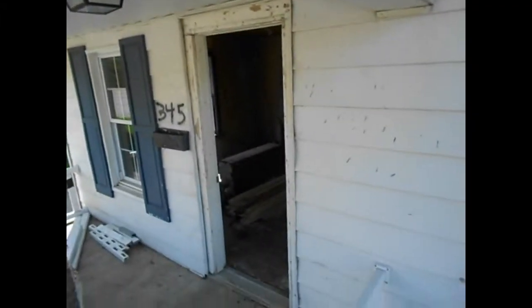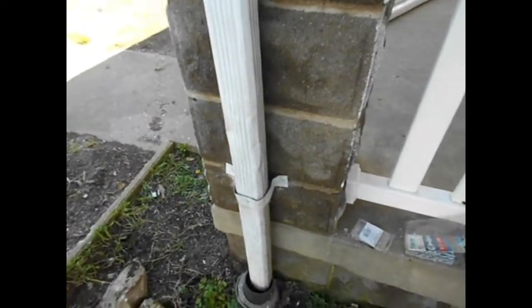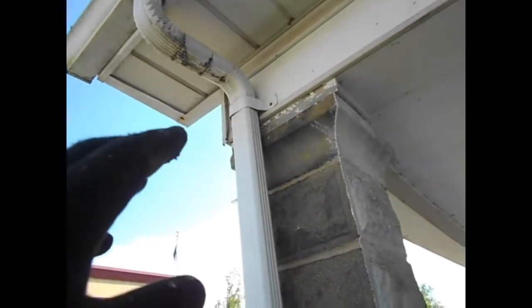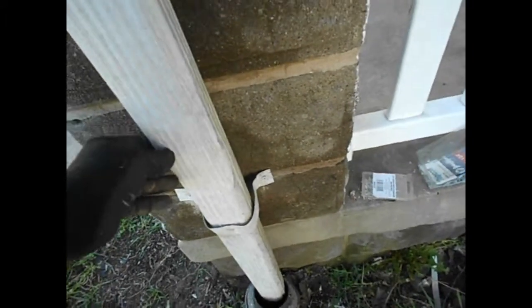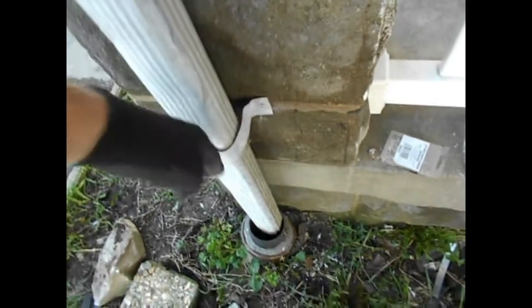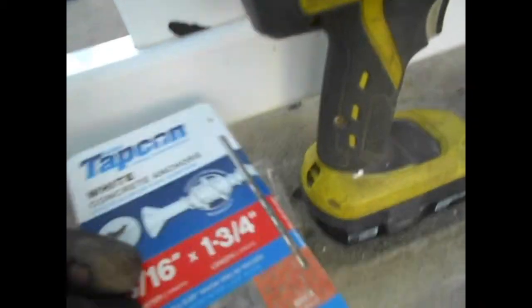All right, so we got this thing hooked back together there and cleaned out, of course, and we reattached it up there. If you remember, it had a dent here, so I took half a 2x4 and shoved it up in there and took a hammer and straightened that dent out so the water can flow through, so there's no obstruction. And then this was loose, so I took my hammer drill and put some Tapcons in there into the mortar joint, so that's all secure now.